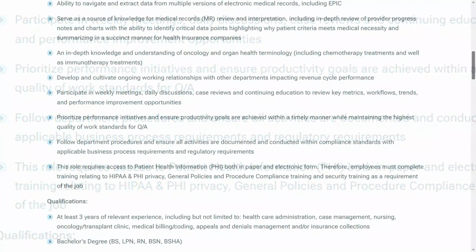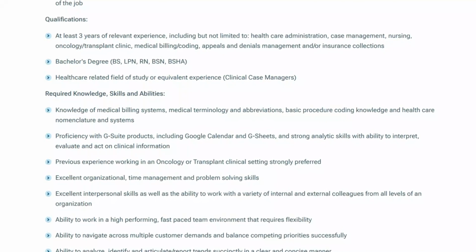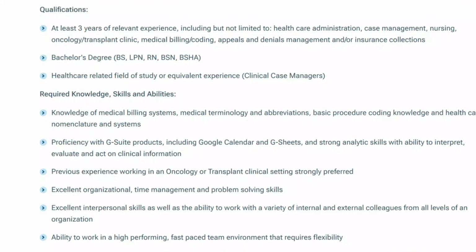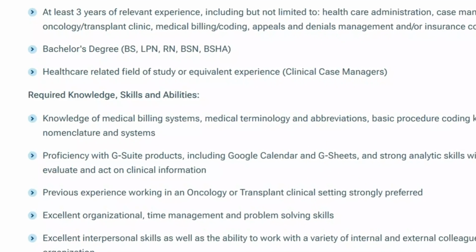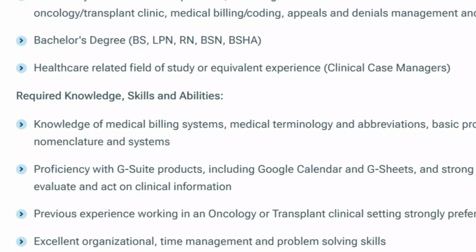So to qualify for this position, they'd like you to have at least 3 years of relevant experience included but not limited to healthcare administration, case management, nursing, oncology, transplant clinic, medical billing and coding, appeals and denials management, and/or insurance collections. They'd like you to have a bachelor's degree in healthcare-related field of study or equivalent experience. They want you to have knowledge of medical billing systems, medical terminology and abbreviations, basic procedure coding knowledge, and healthcare nomenclature and systems. You need to be proficient with G Suite products, and you have excellent organizational, time management, and problem-solving skills.